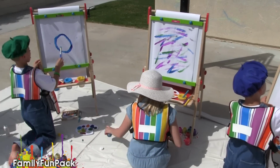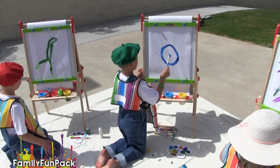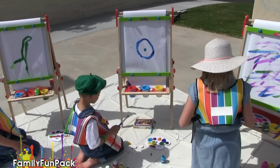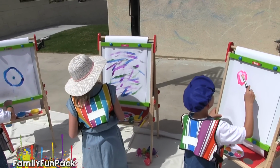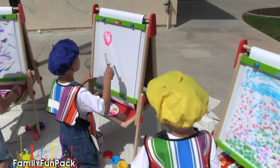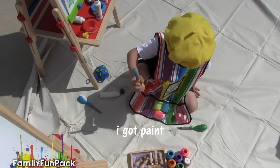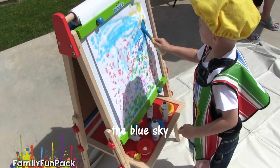I'm making a brontosaurus. Nice. What are you making, Zach? A smiley face. And Alyssa looks like some nice abstract art. And Chris, what are you making? Heart. Michael's got this cute little scene over here. I got blue.